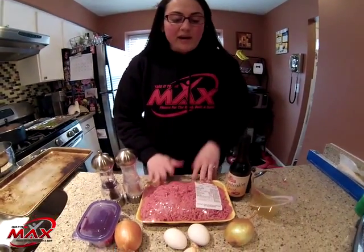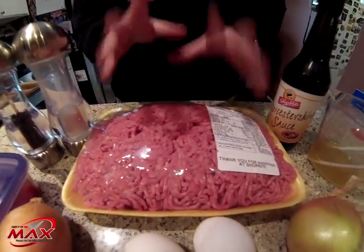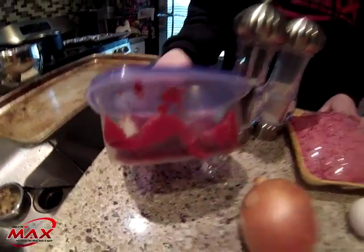Okay, so ready. So what do we have here? We have about 3 pounds of ground beef. You could have 2 to 3 pounds depending on what you find, because sometimes when they do it in bulk, it varies. You're gonna have salt and pepper. This is tomato paste. The reason I have it in a max container is because you don't really need a lot of this in the recipe.